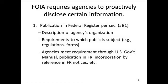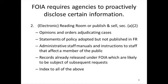The second kind of proactive disclosure that's already required is what used to be referred to as the reading room requirements, now often called the electronic reading room requirements. The requirement is that certain information must be placed where the public can read and copy it. Now that's typically a website. Or the agency is also allowed to publish and sell the information. That's an alternative. And this applies to opinions and orders adjudicating cases, statements of policy that are not published in the Federal Register, staff manuals, instructions that affect the public, and of particular interest here, records already released under FOIA, which are likely to be subject to subsequent requests.